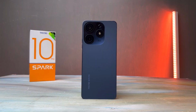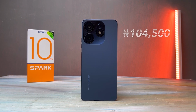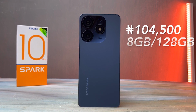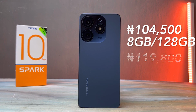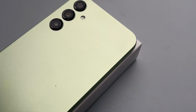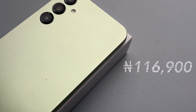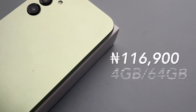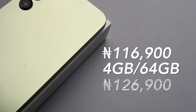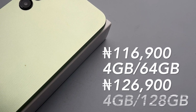The best place to start would actually be price. How much are you paying for these two phones? The Spark 10 Pro costs either 104,500 Naira for the 8GB and 128GB of storage version, or 119,800 for more storage at 256GB, while the Galaxy A14 costs 116,900 Naira for 4GB of RAM and 64GB of storage, or 126,900 Naira for 128GB of storage.